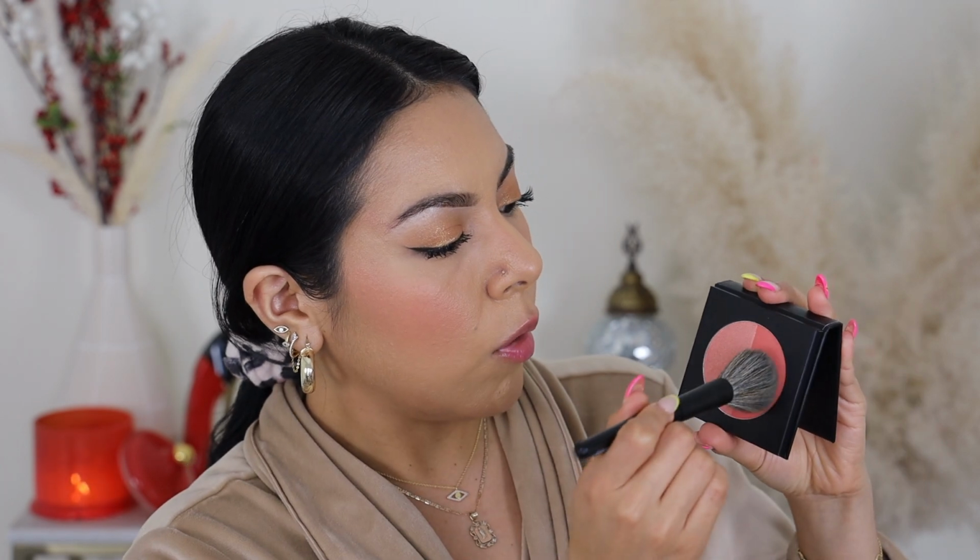So now we're gonna be taking the Araceli Beauty Powder Blushes. These just came out. I'm gonna be using this shade because it kind of matches what we already have going on right here. And I'm gonna be using the Grande Cheek Brush by Araceli Beauty. This is what you use to apply it. And let's see.